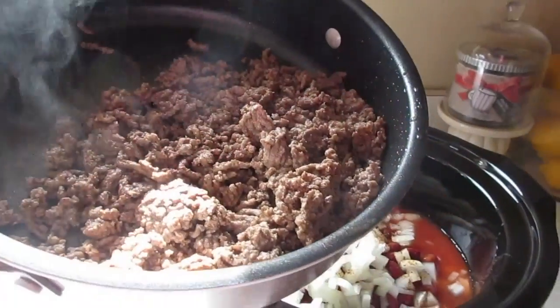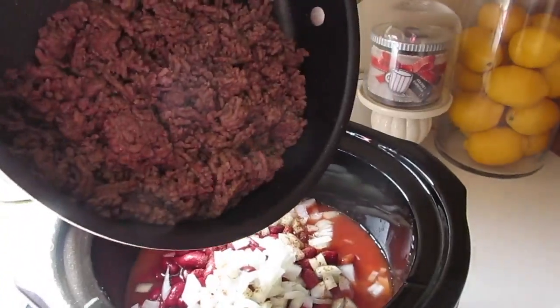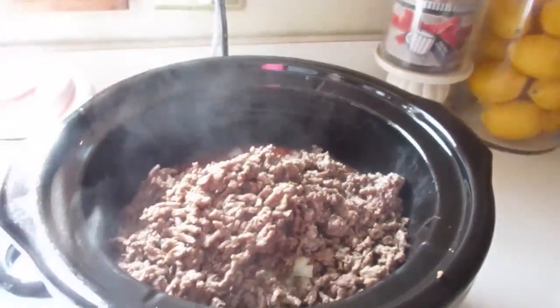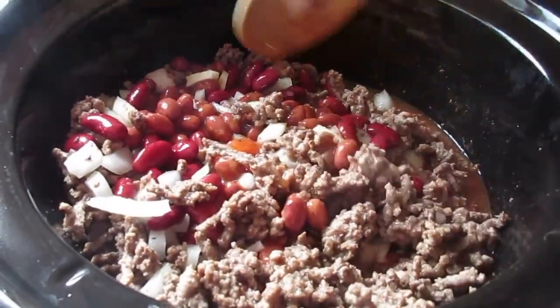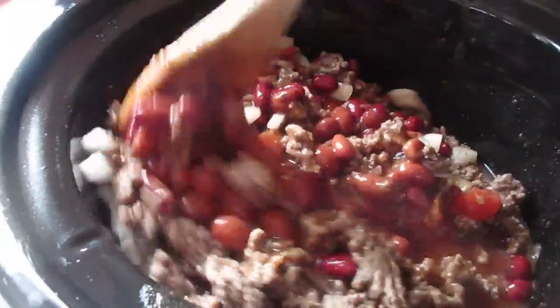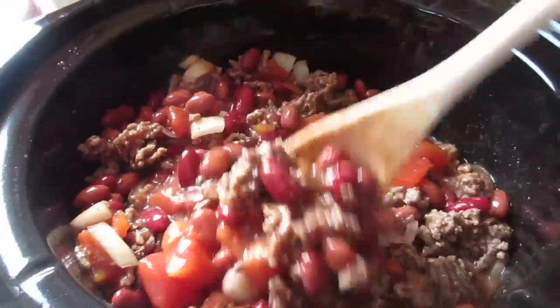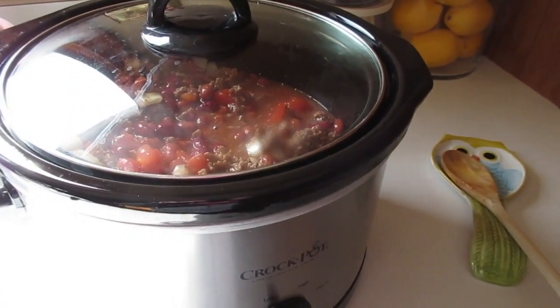So I like making the meat on the stove because it allows me to drain it so it doesn't have all of the grease in there. So I just dump in the cooked meat and I stir everything together. And this is a really great and easy meal, especially in the winter months, to make. I can just simmer in the crockpot all day long, and it's always a hit with everyone in my family. And that is dinner for the night.